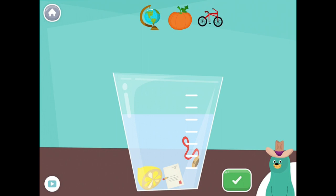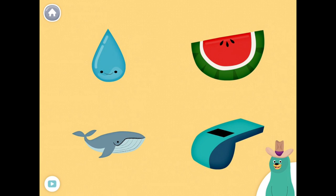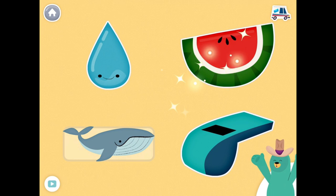All of these things start with the W sound. Tap them all and listen to the W sound at the beginning. Water, watermelon, whale, whistle. Cool beans.